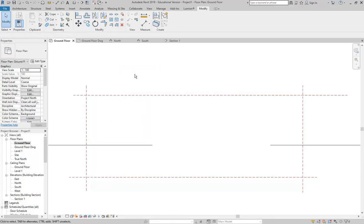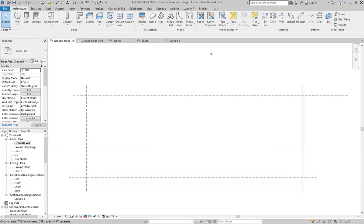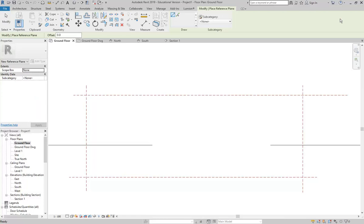You can still offset reference planes, but you do that instead using the same tool you use to draw them. Use the reference plane tool, and you have to use this pick lines option up here, and then you put the offset distance in on the command line. It's only reference planes that you need to do that. So I'm going to pick that reference plane, and then I'll change the distance to 550 now, and then pick the new one at the bottom.